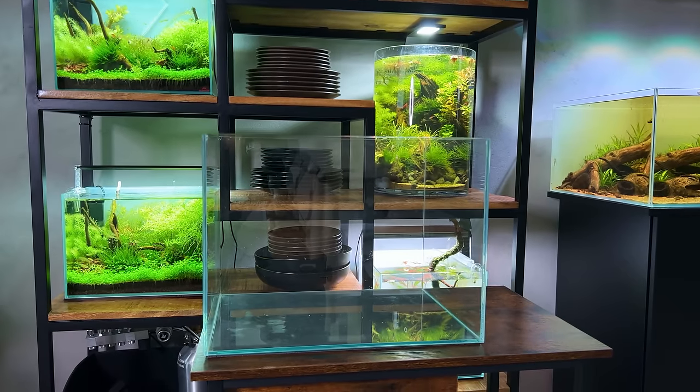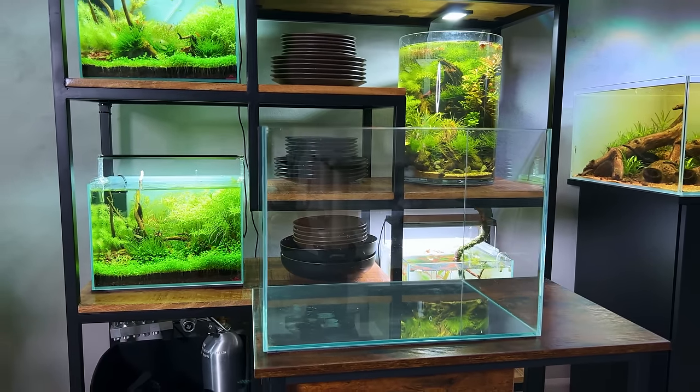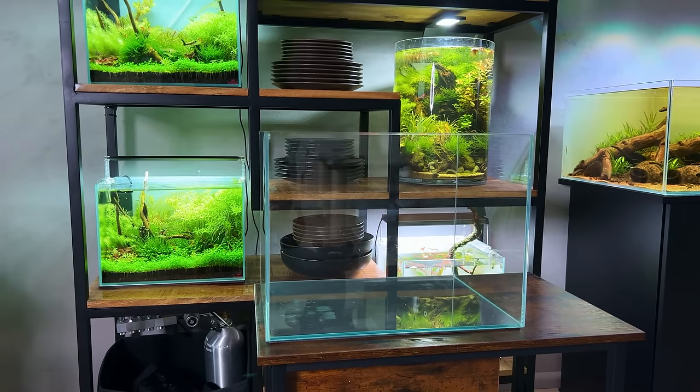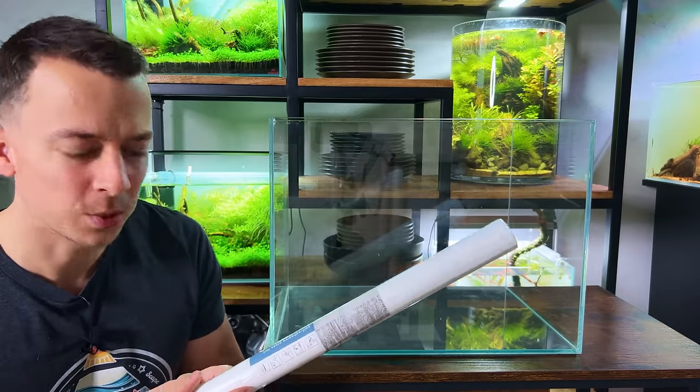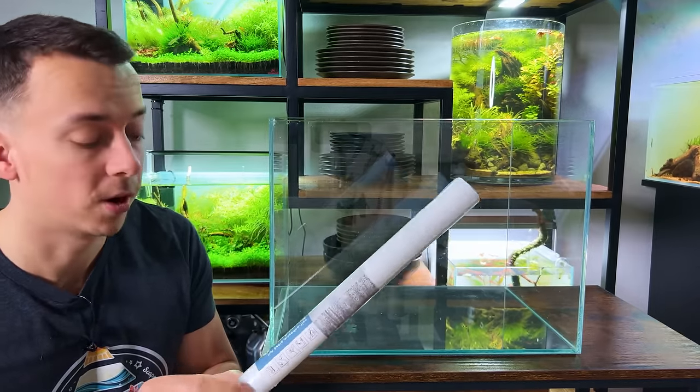So here's our empty canvas for today, ready to be scaped. Well, almost ready. We need a light and then we need a background. Let's start with the background first. And this is a stuff that I love to use for the background. This is this really cheap self-adhesive glass film you can find in your local hardware store.